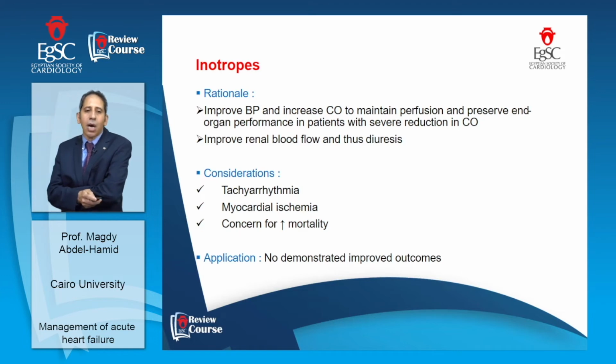Inotropes are recommended in patients who have signs of hypoperfusion because inotropes improve blood pressure, increase cardiac output to maintain perfusion, and preserve end organ performance in patients with severe reduction in cardiac output. It improves renal blood flow, and diuresis, of course, will improve after increasing renal blood flow.